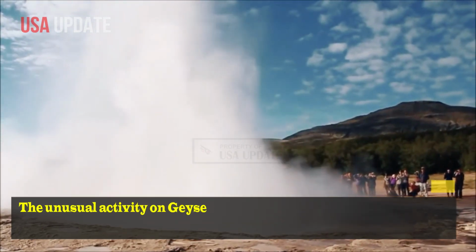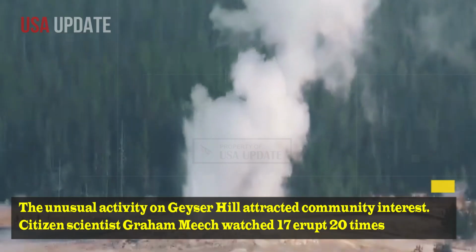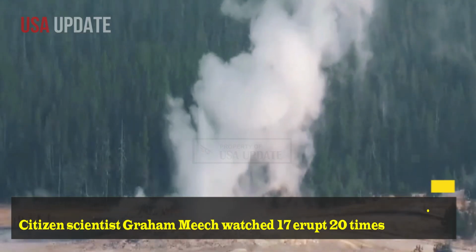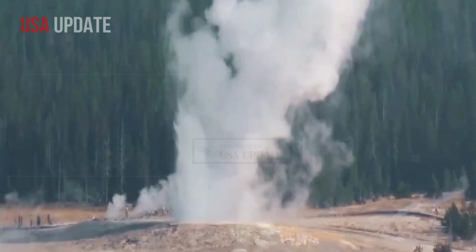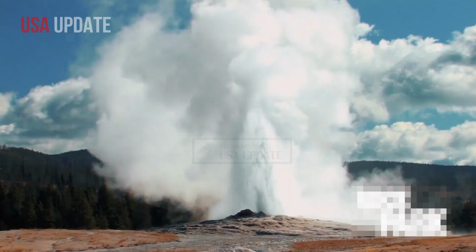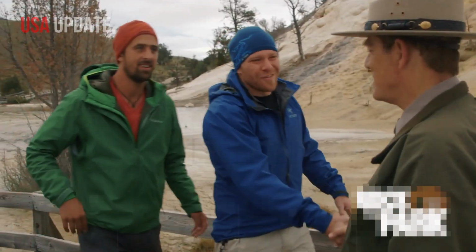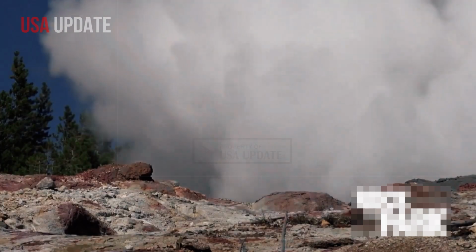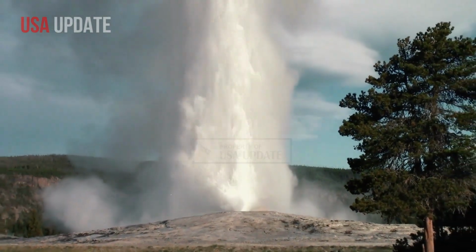The unusual activity on Geyser Hill attracted community interest. Citizen scientist Graham Meach watched 17 erupt 20 times over a period of 2 days, carefully noting eruption times and how the intervals between eruptions varied. Meach's data cover a critical period in the eruptive cycle of 17 that would otherwise not have been captured before Park Service personnel could put monitoring equipment on the geyser.